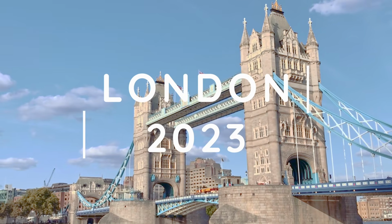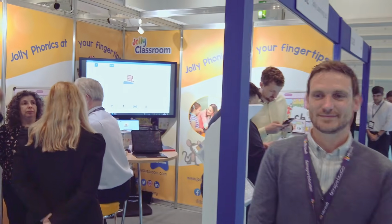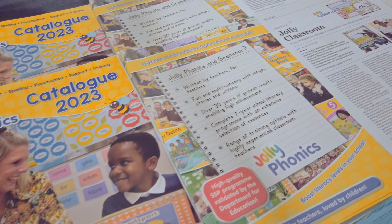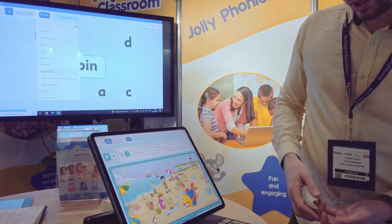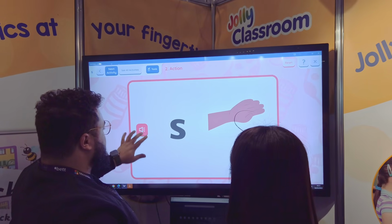The Jolly team returned to Bett Educational Technology Expo in London with a presentation of Jolly Classroom, a multi-sensory digital platform for teaching phonics in a fun and effective way. Since its launch at the end of last year, teachers in over 50 countries are now actively using our software to help children learn to read and write twice as fast.